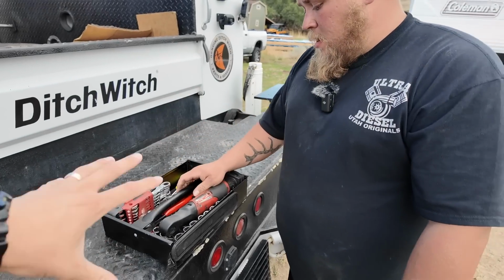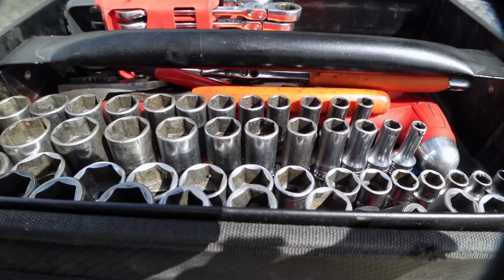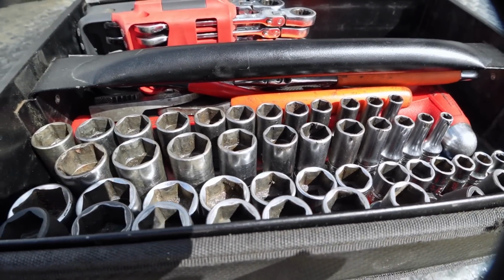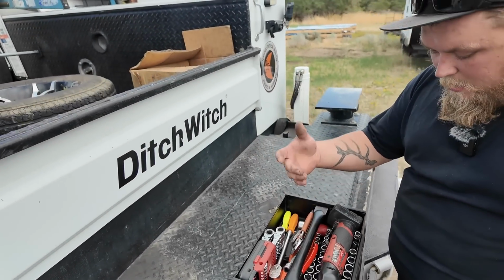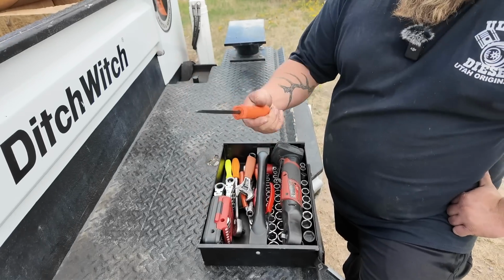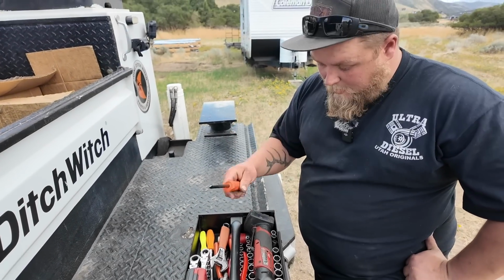Nice. I'm guessing most of your sockets are going to be Snap-on? Honestly, I kind of have a little bit of everything. Oh, do you? I do. I mean, I do have a lot of Snap-on sockets. I just kind of keep a crescent wrench, ratchet, cutters, hammer. This is my favorite Snap-on little pry bar. I use this a lot.